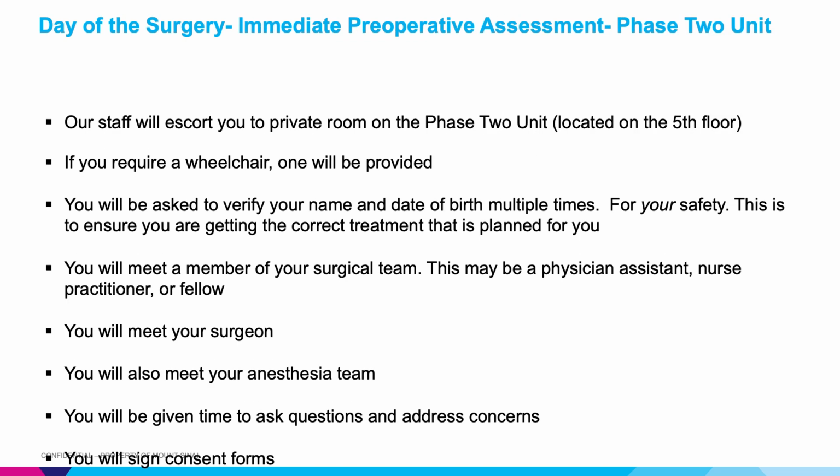Immediately before the surgery, you'll be moved into a private room called Phase 2. Our staff will escort you to the private room. If you require a wheelchair, one will be provided. You'll be asked to verify your name and date of birth multiple times. This is for your safety. This is to ensure you are getting the correct treatment that is planned for you.